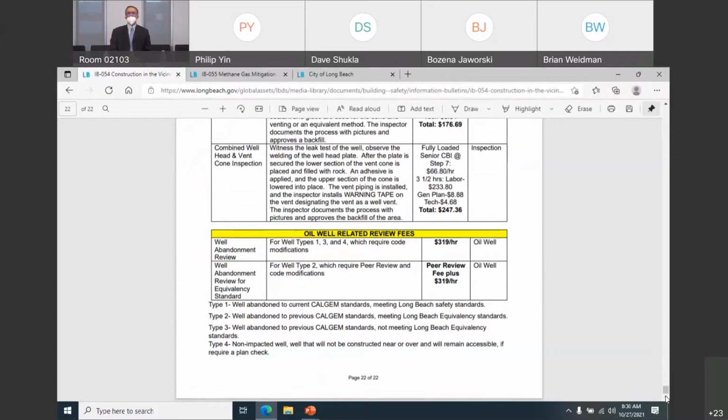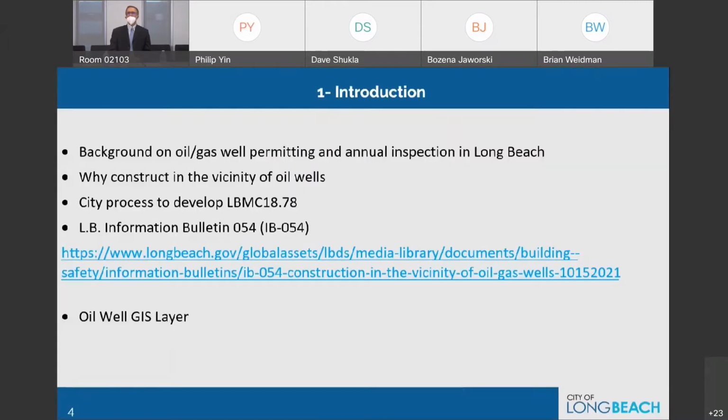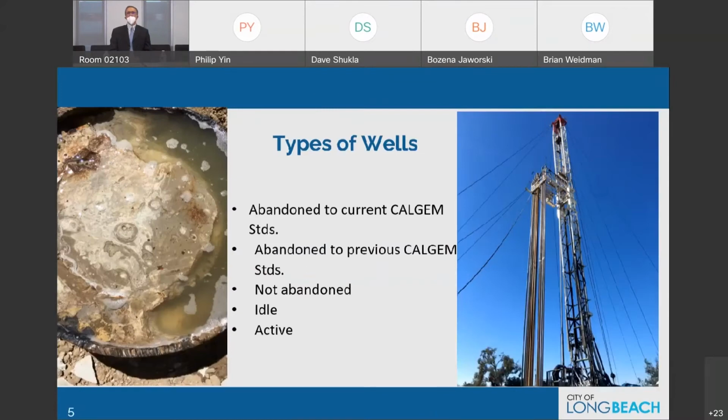If we can move to the next slide. Yeah, at this juncture, another big part of this process that we developed is very helpful to our staff as well as to the public and design community. We want to make sure the design community and the development community are familiar with this and use this public tool, our GIS layer, the oil well GIS layer. Can we move to the next slide? Jenna will explain the details about the GIS oil well layer in a few minutes.